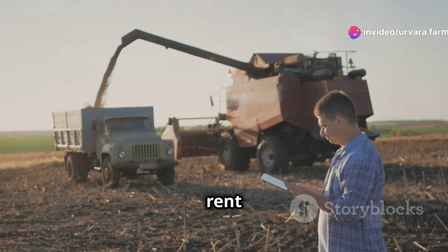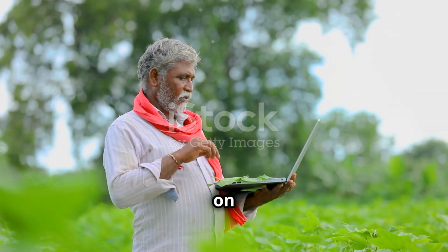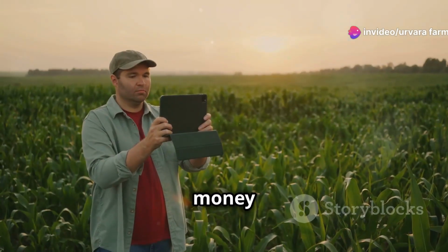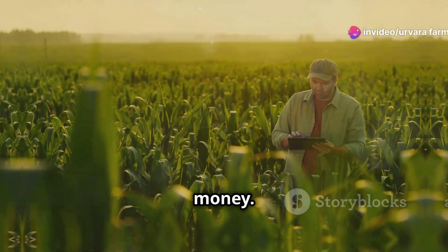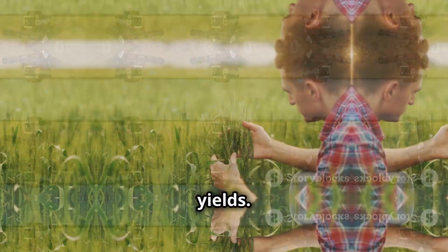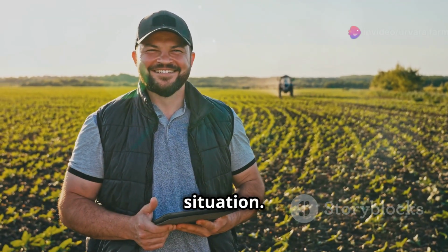Suresh used FEND to rent the harvester for the season, and the results? Astonishing. He saved a whopping 30% on his operational costs. That's right, 30%. More money in his pocket, and less stress. But it wasn't just about the money. Using modern equipment meant less wastage and higher yields. Suresh's crops were healthier and more plentiful. It was a win-win situation.